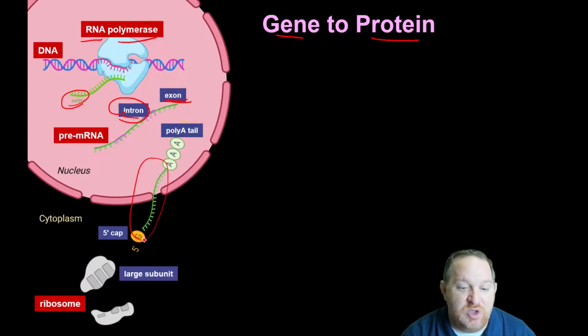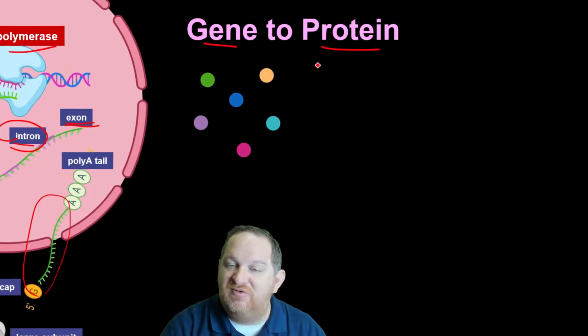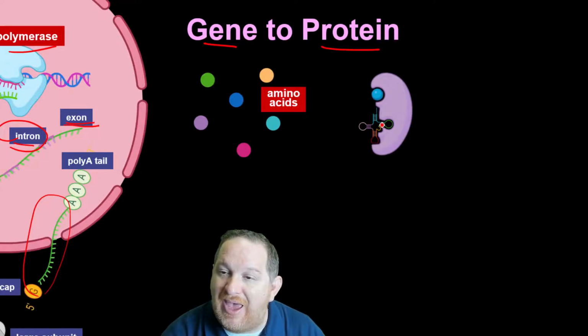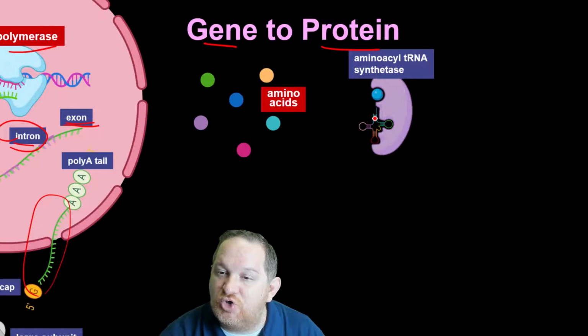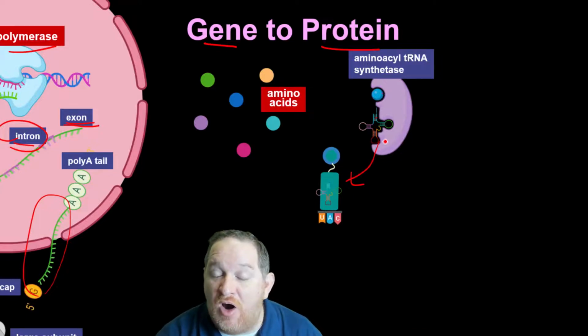We've got the large subunit. We've got the small subunit. Then, remember, part B of the story is taking place over here. I've got a bunch of amino acids. These amino acids will be facilitated, their coupling to the transfer RNA by aminoacyl tRNA synthetase. So this enzyme takes the amino acid, joins it to the transfer RNA, and then it sends it on its way. Remember, these two things are the same thing. They're just two different ways of showing it. That transfer RNA is now ready to go to the ribosome if it's needed.